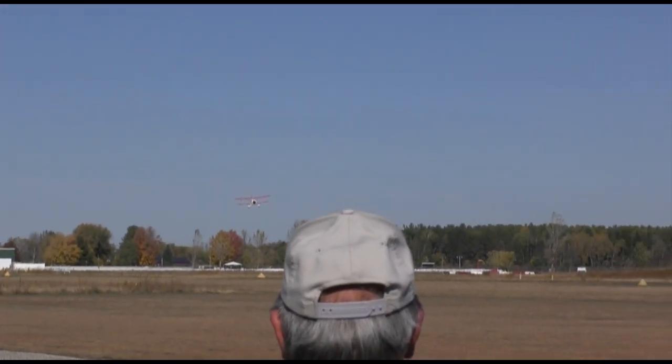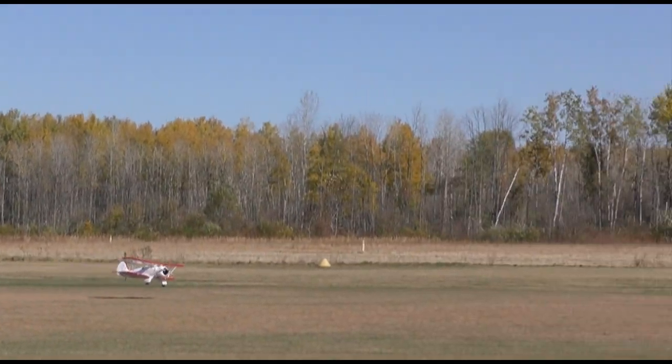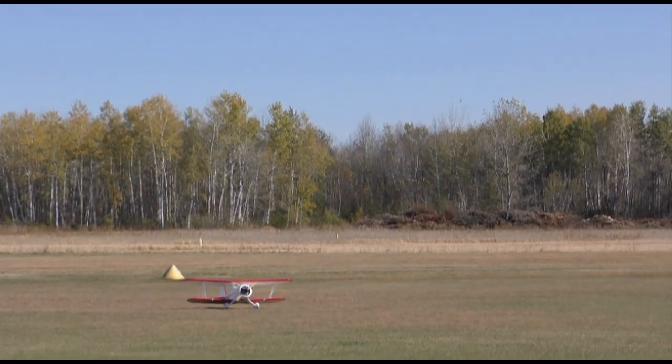Whoa. I'm getting blown all over the place. It's coming from the mulch piles over there at the dump. Okay, coming in. That wind is really horrendous. Whoa! We got some bad air out there. And that's it, we're down.